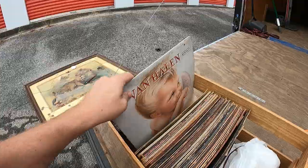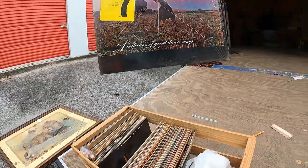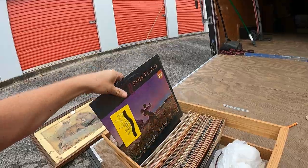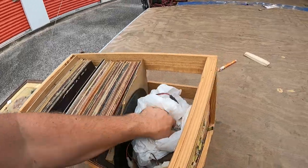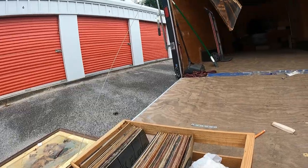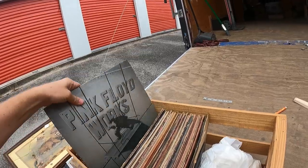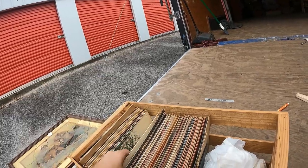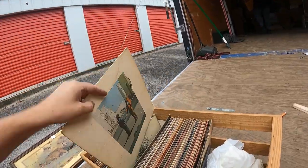Van Halen. Pink Floyd. Which Pink Floyd? A collection of great dance songs. I don't know what that is. Is that the fake Pink Floyd, or is it like Pink Floyd does dance? That's like before The Wall and everything. Here, look at this. Here's Pink Floyd right here. Animals. And then we got another Pink Floyd here. We got Works. You seen that one before? Yeah, those are all old ones. Some of these I haven't seen. I mean, I've seen a lot of records, but there's a few here I haven't seen. Here's another Pink Floyd. Wish You Were Here.